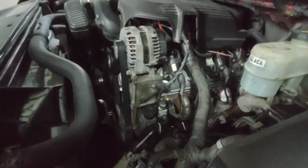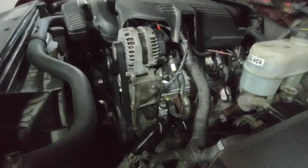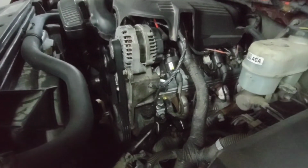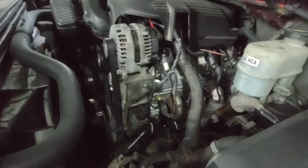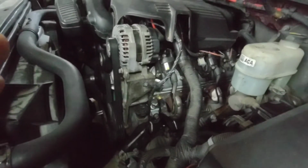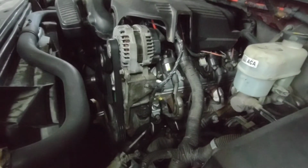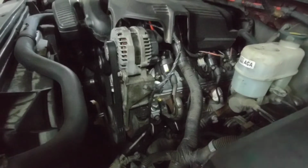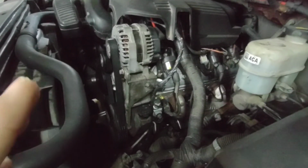I found Fraser Engine and Transmission, rebuilders or remanufacturers or something like that. They said they could have one in about 3 weeks. And I'll see if I can put a link somewhere. They have several different options for the 5.3 liter. You can get just a basic rebuild with OEM parts. You can get one that's been upgraded with better quality parts.